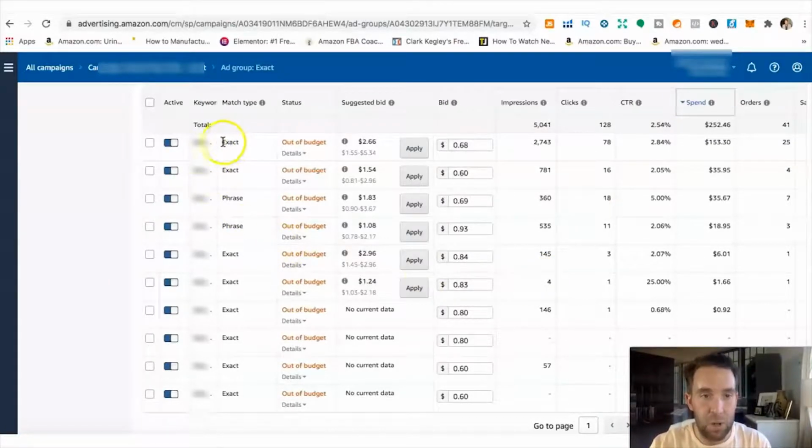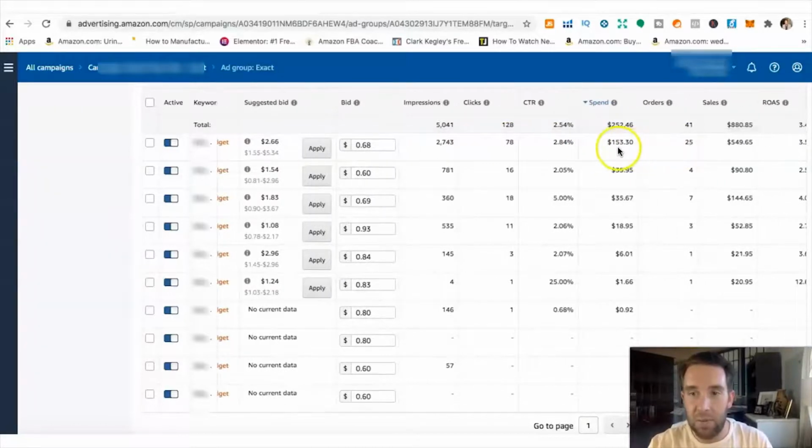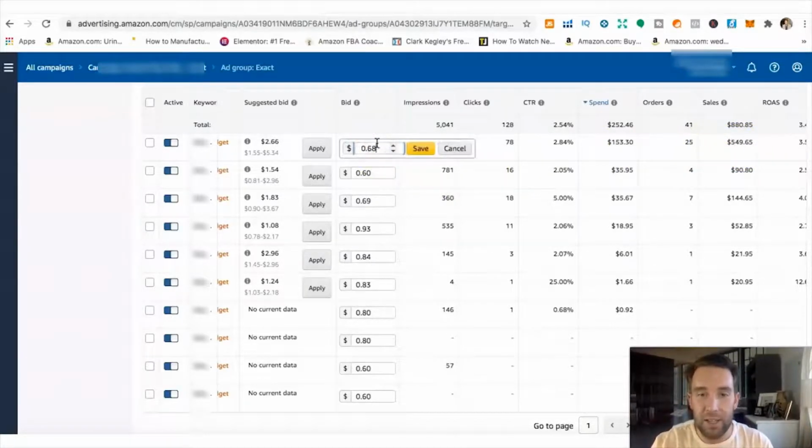So you can see that I have mostly exact, but I do have some phrase in here, but they're mostly all exact. So for this keyword, it's exact. The suggested bid is 2.66. I'm at 0.68. I got 2,000 impressions with 78 clicks. That's a 2.84 click-through rate. My spend was $153. My sales was $549. This is a good keyword to continue running inside this campaign. So I'm actually going to up the bid by 10 or 15% because that one is working. So that's a good one.